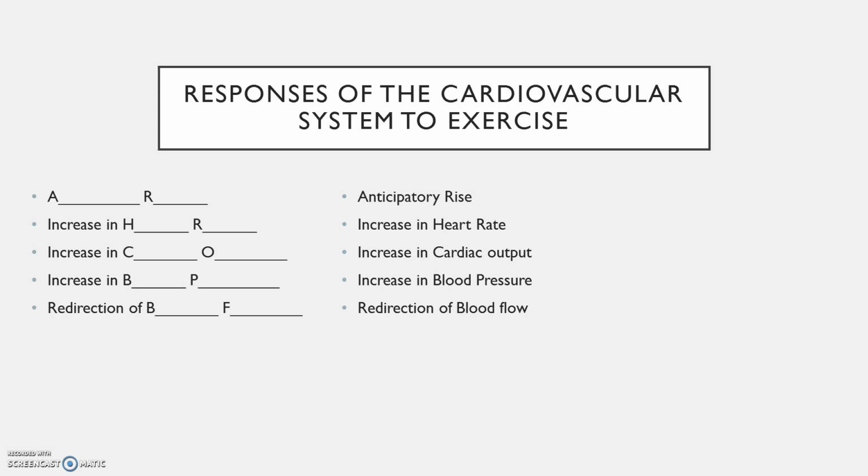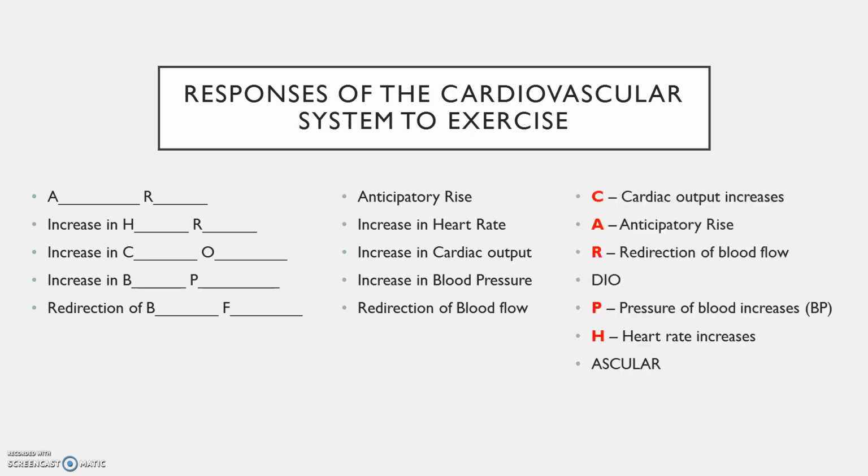So how are we going to remember that? One thing I've come up with, you have to bear with me. You may not use it. You may think, yeah, this is going to help me. Responses of the cardiovascular system to exercise: all we need to do is change cardiovascular to cardio, and instead of vas with a V, just F with PH, vascular. And the only ones we're interested in are the ones in red, so C-A-R-D-O, so cardio is just on its own, then F instead of V is PH, and then you've got vascular at the end that you don't need to be worried about.